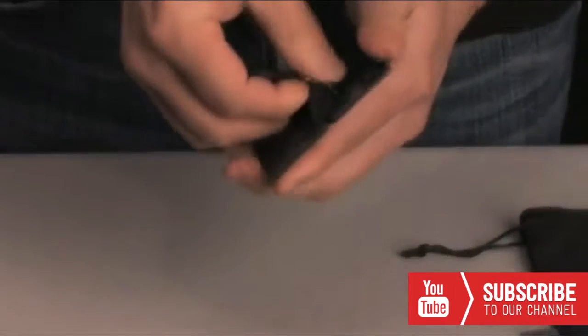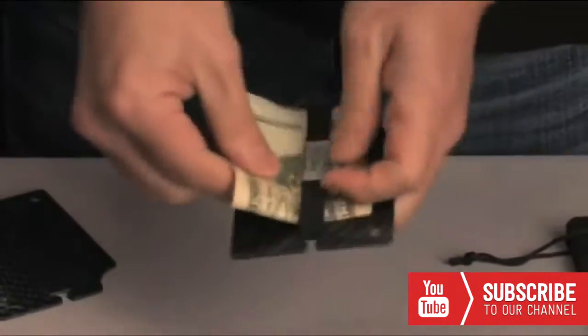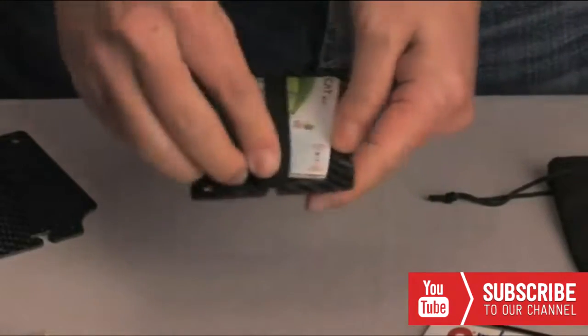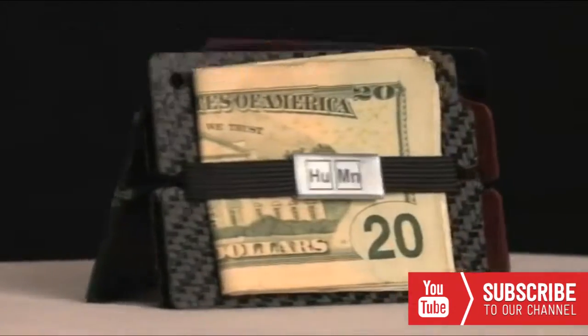The human wallet can function as either a stripped down or a full wallet. It's fully customizable from two plates to a single plate, depending on how active you are. You can either use the two plates for daily use, or you can break it down to a single plate with the elastic shock strap just to carry your cash and maybe one or two cards. We have two versions, an aircraft grade aluminum and carbon fiber. They not only look awesome, but will also protect against RFID skimming theft.